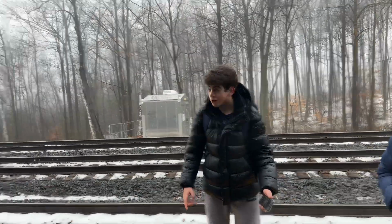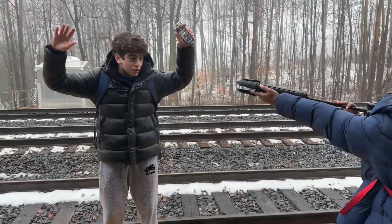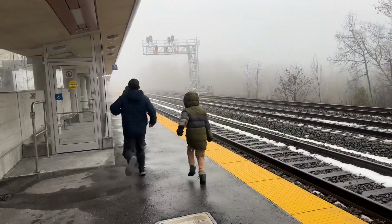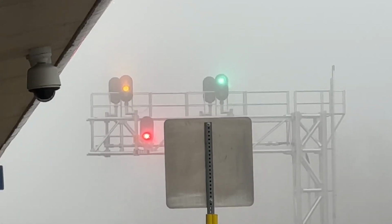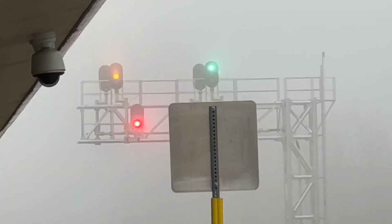Guys, look, there's a green signal. Look. No, it's yellow. Get on the ground! No, no, no, no, no! No. After him!